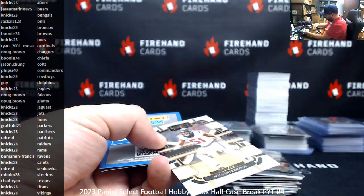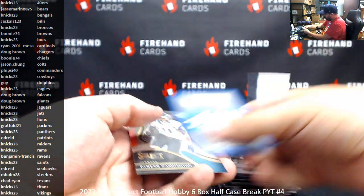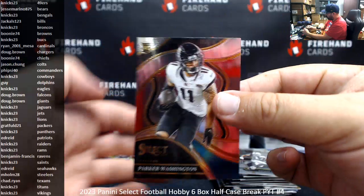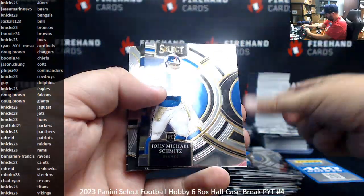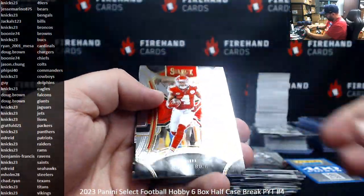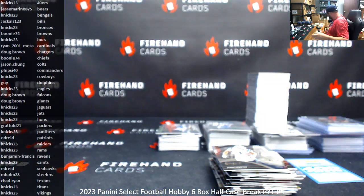Going to Chad Ryan. We also got 400 points we got to draw out. Pretty sad state of affairs when we get a points card in Select. One more Rashee Rice, sweet level. Okay. It's all six boxes.